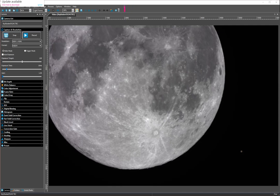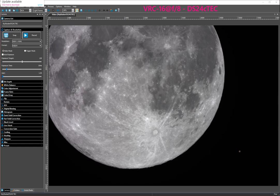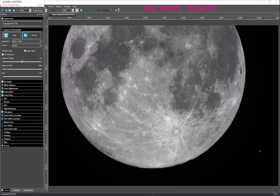And this is the BRC 16 at f8 and the DS24C Tech. That's the full field of view with this camera and this sensor. Oh, let me change left, east, and west. Go down a little bit.